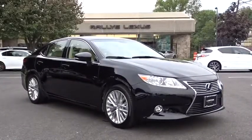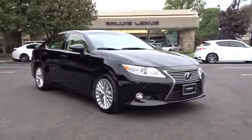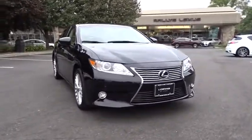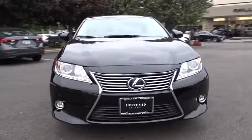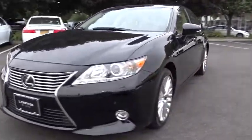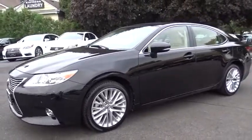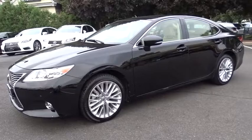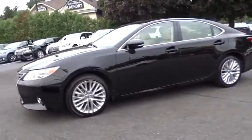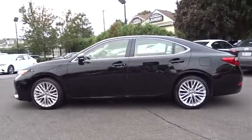2015 Lexus ES 350. The Lexus ES 350 is a sophisticated combination of distinctive styling, luxury, and smooth performance. A 3.5-liter V6 engine propels the ES from 0 to 60 miles per hour in 6.8 seconds, and the countless standard interior features transport you to a new level of luxury and convenience. This vehicle has less than 5,000 miles.